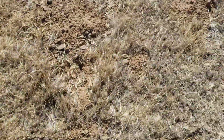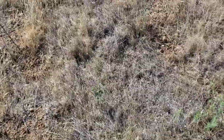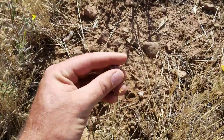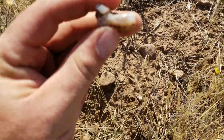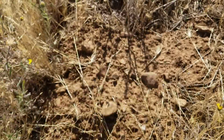Good little area. Not bad. Way better than the lake. Well, if that's what you want to call it. I like to call it fetid pool. And squirrels did some more work for me here, as you can see. Found a little piece, and then we got this little chunky looking at me. I thought that one was actually pretty neat.